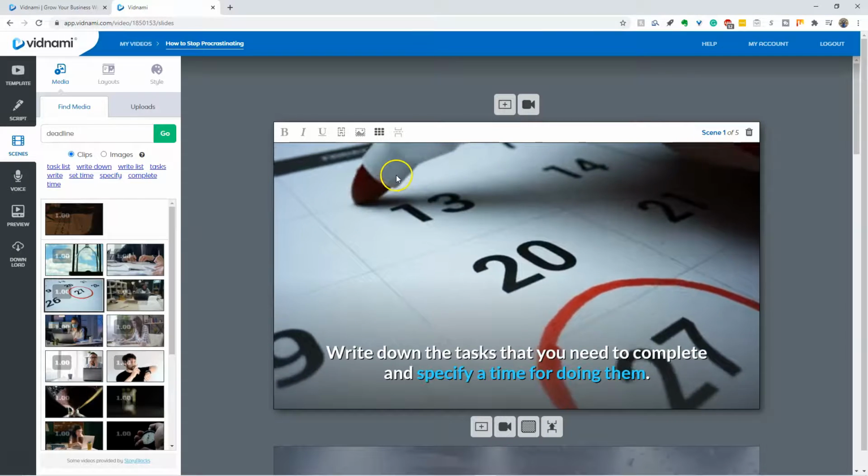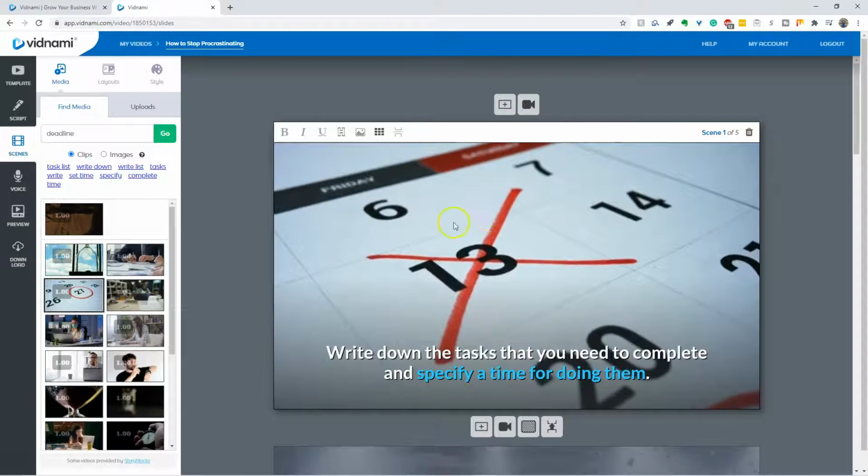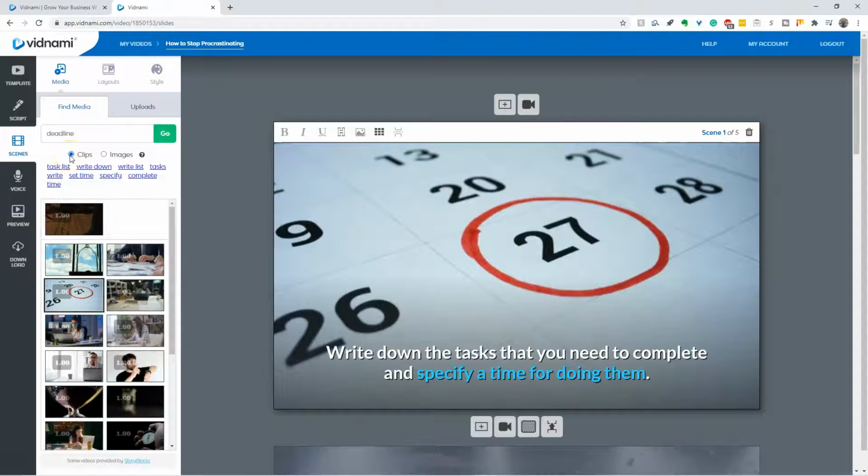And you'll want to sometimes, just because of the nature of the pictures and video clips that you're using. Now also, we're talking about both video clips and images. We can use the search engine, which pulls from a fairly large library of images and videos that Vidnami has, but you can also upload your own. Just remember, whatever you upload, you want to give the appropriate credit for.